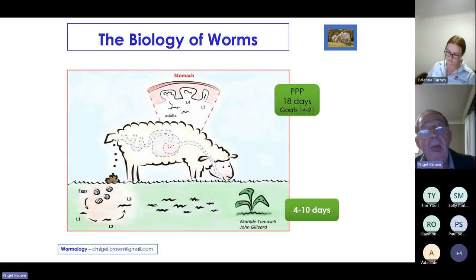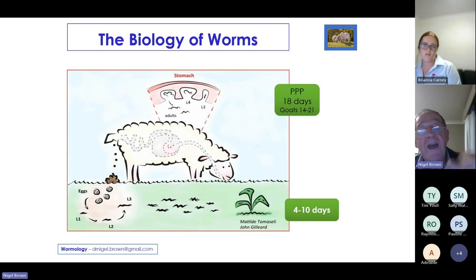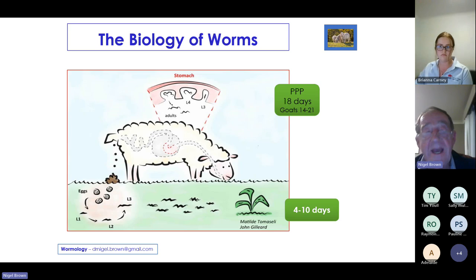And essentially, the timing to remember is that first 4 to up to say 10 days for the hatching on the ground, depending on the species. But then it's going to be about 18 days from a larva that is eaten laying its own eggs that are coming out in the feces. And that's a critical period because you've got to remember that when they start getting infected, if you move to a new paddock, that's when it's going to start further contaminating.